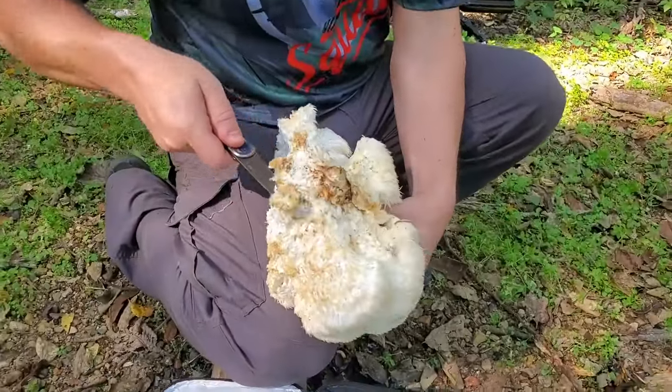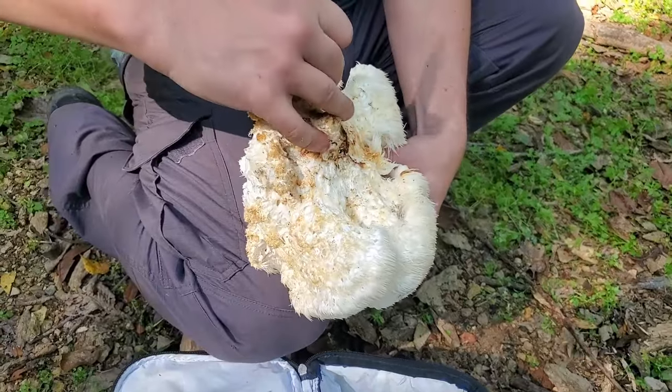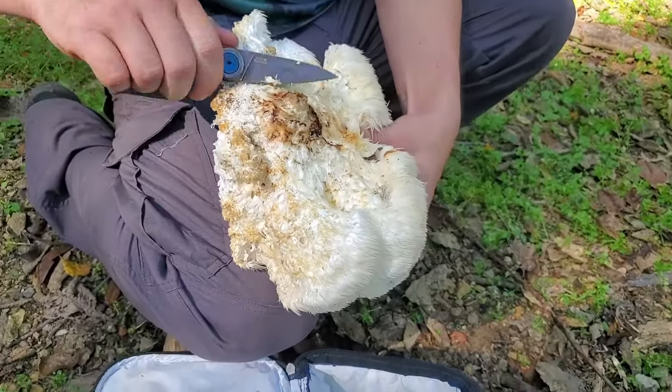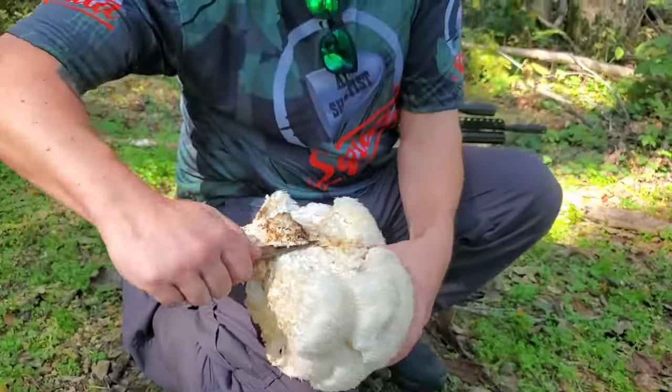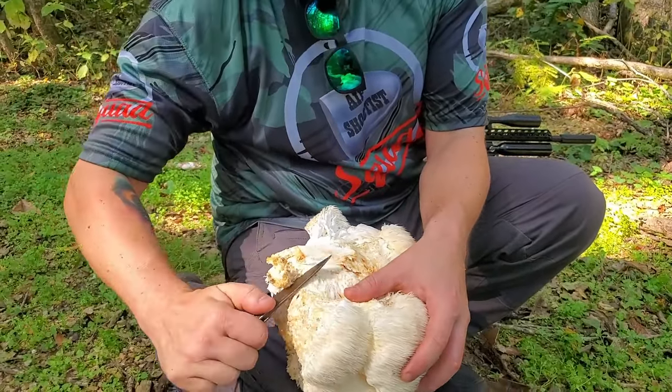Wow, it smells thick. It smells like fresh, good mushroom, right? Yeah. Oh my god, look at that meat, dude. I've never found one of these before. It's even kind of hard to cut through. Like, it's fresh. It is as fresh as can get.